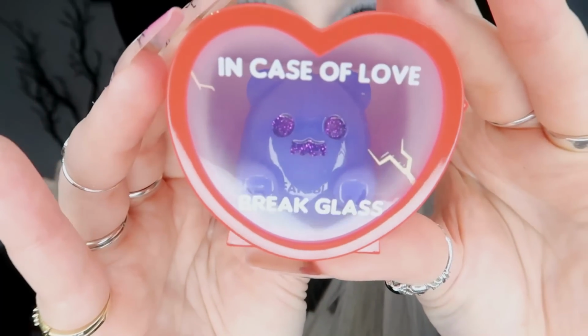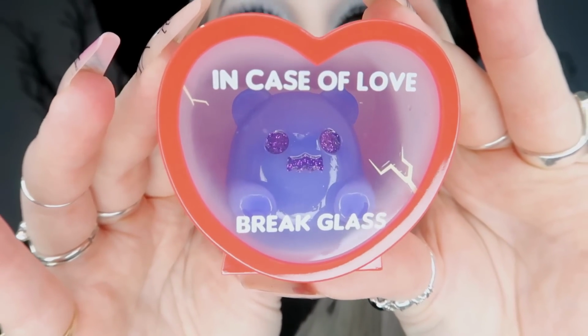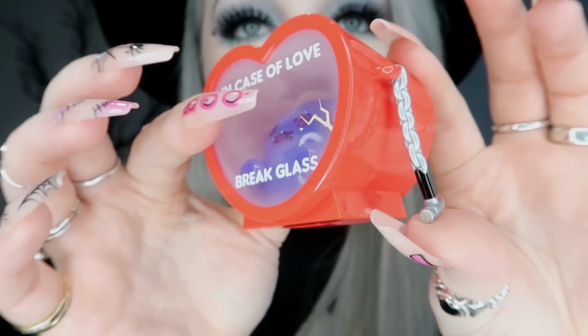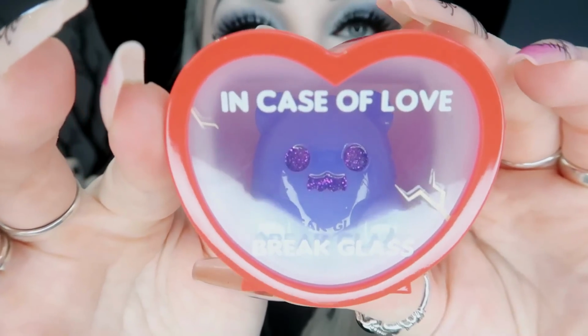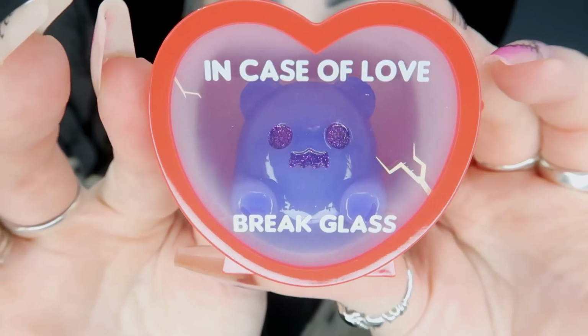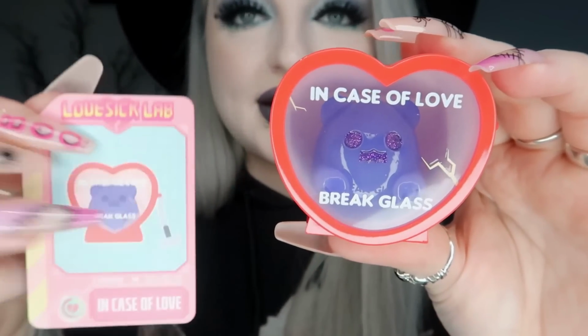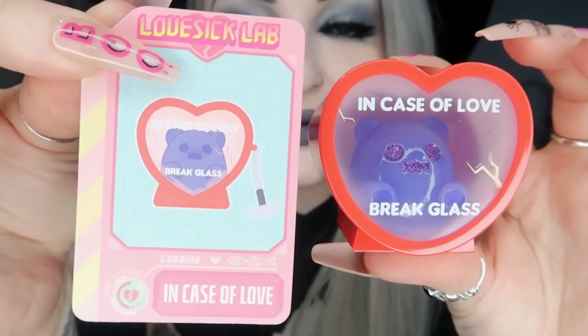and it's got like a lever in the box to stop a train or whatever. But he is In Case of Love Break Glass. This little hammer on the side does kind of move and stuff, and he's got glittery little eyes. I love him. He is 100% my favourite. And this is his little card that comes with it.